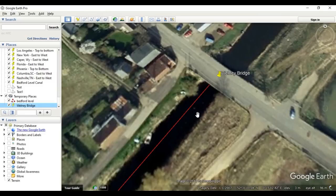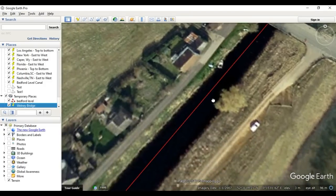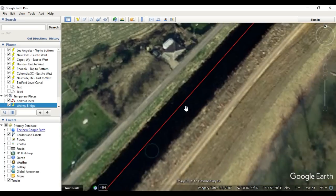I think if the kayaker was in this side of the river at all, then on the right hand side of this line, he would be hidden from view. And I'll show that later when I'm stood about here looking at the bridge to see what it actually looks like. But back to the point I was trying to make.